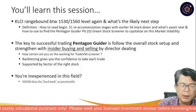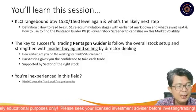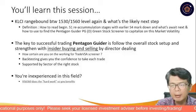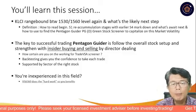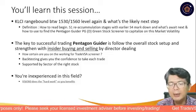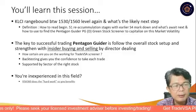So what we have seen so far, the KLCI, it's range bound between the 1530 and 1560. That's the level. It seems to be stuck, not going anywhere. All right, so we are looking at the potential of a stage 1. So Pentgon Guided success has always been using the screener and what we have with the insider buying and selling in here, especially if you are inexperienced.